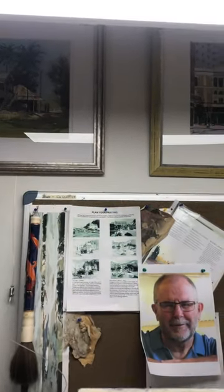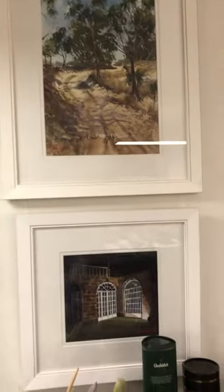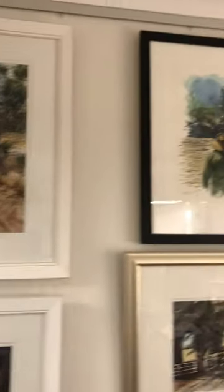Some of my favourite pieces which are on the wall here, and the lighting's not great, I'm sorry about that, the reflections, but they are some of my favourite pieces, and there's many, many more to come.